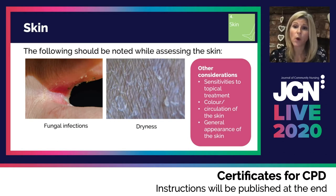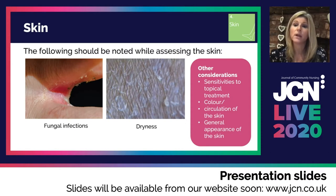And it's not always obvious for skin to be dry. It doesn't have to be flaking, but we need to be careful that we consider any sensitivities the patients may have when using topical treatments. We need to be looking at our colour, sensation and warmth of the skin, and the general appearance. So it's anything we can note that we can be looking at to evaluate over time and to see whether that is associated with the swelling or not.